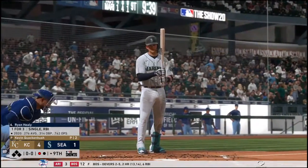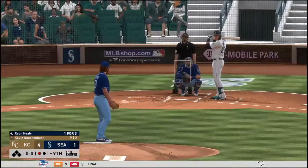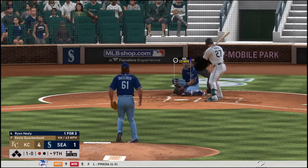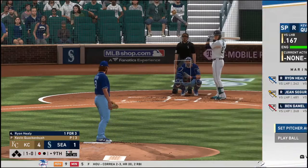1 away. First baseman, Ryan. Next in at the plate is Ryan Healy. He was thrown out at second trying to stretch a base hit into a double in his last at-bat. First delivery to him on the way. Ball one. Bases are empty, one man out.